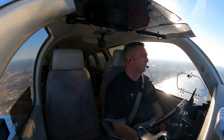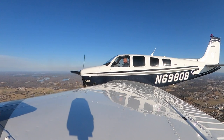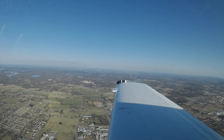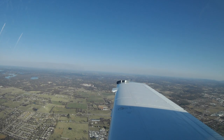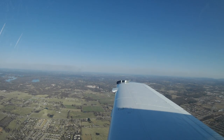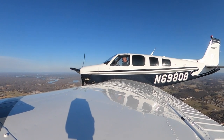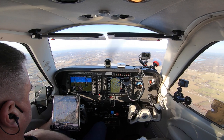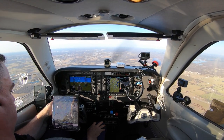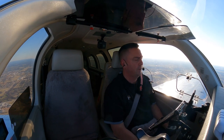7 Alpha Lima, radar contact, 3 miles southeast of Bentonville, resume own navigation. Maintain at or below 3,000 for traffic southeast position, 5 miles northbound, Bonanza, 3,500. November 80 Bravo, maintain at or above 3,500 till the back. Yeah, I've got Alpha Lima in sight, but I will stay above 3,500, Zero Bravo.